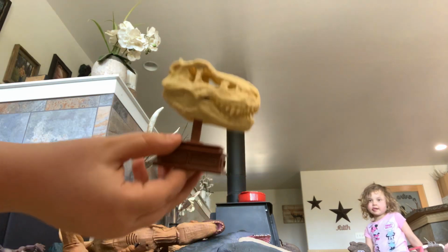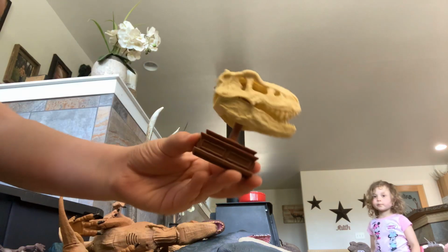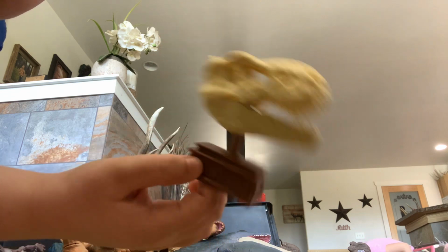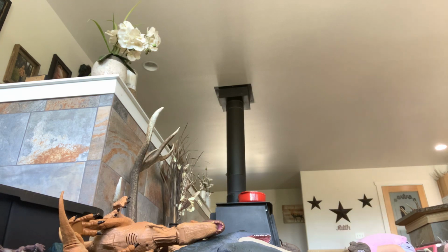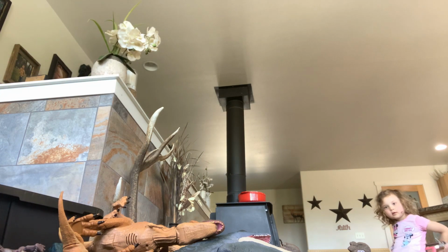And here is the... This came with Maisie. The T-Rex. Now, this one was hard to find. They did not have it in stores. We found it online, though. The Maisie set was super hard to find. Wait, did I already show this to Lava? Yeah, I did. Yeah, you did. I just threw it back in.